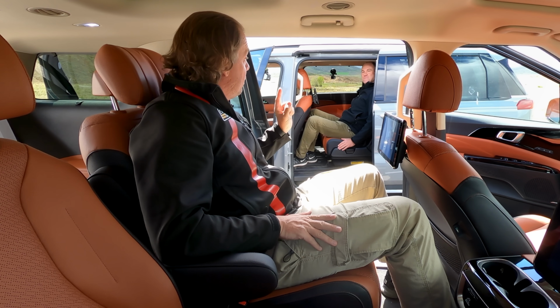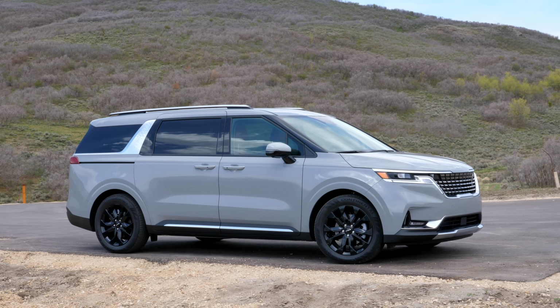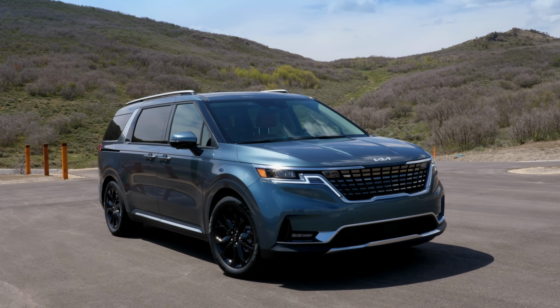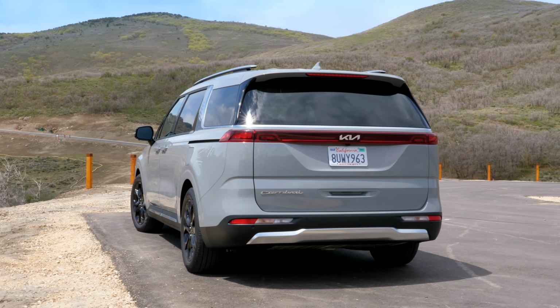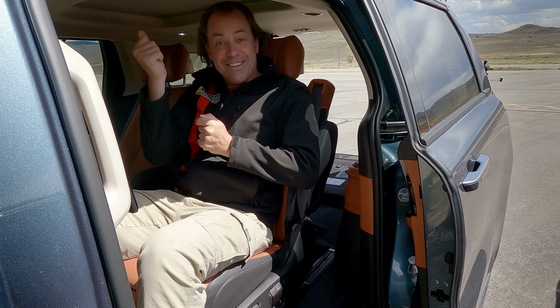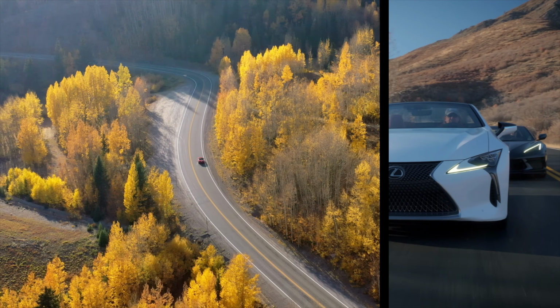Also, another thing that's out at Kia, besides their logo, is the word minivan. They're unhappy about the word minivan because it is an American word, and they've replaced their minivan with an MPV, multi-purpose vehicle, multi-person vehicle, which is a term from Europe. They really, really want us to not say minivan. But what is this? This is the Carnival, the new minivan. Every time.